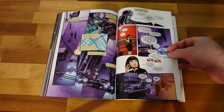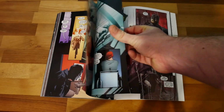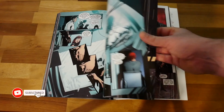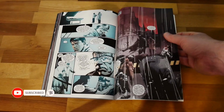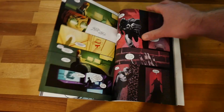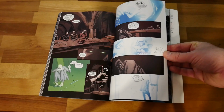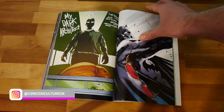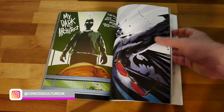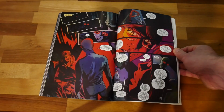And it's just a real creepy story. It's really enjoyable. It's a great read. There is no sort of down patch in it. And if you're not necessarily into Batman, but you want a story that is a dark, sort of creepy thriller, this is totally worth getting. Just the art style really suits it.